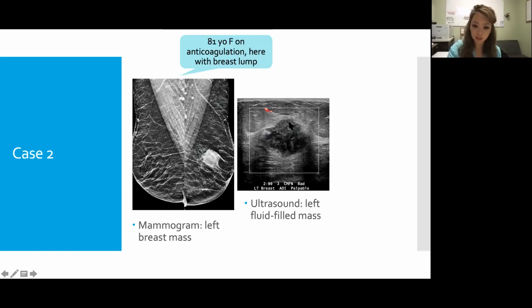So we look on ultrasound and it's subtle, but because this is a little bit more black, it means that there's more fluid in this area. That means that we suspect that this is not a solid mass, which a cancer is solid. A cancer doesn't come from liquid.